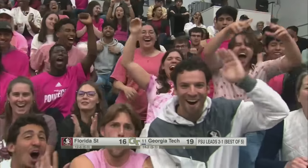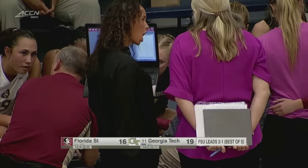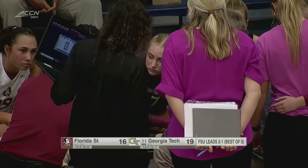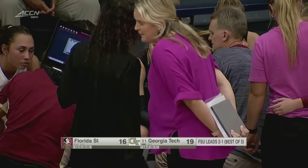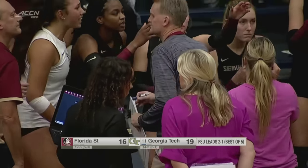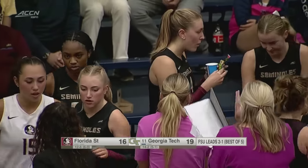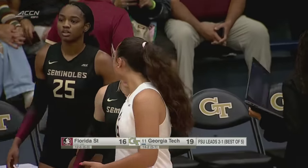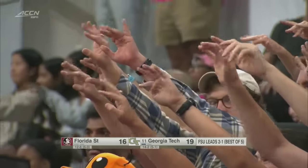Yeah, Florida State still without a block in this fourth set after they had 11 in the first three. And so that element of Chris Poole's defense has been absent here in the fourth set. Hadn't hurt them when they were leading 12-7, but boy, trying to subdue this Georgia Tech rally. Sorely in need of something. Trying to find a spark here.